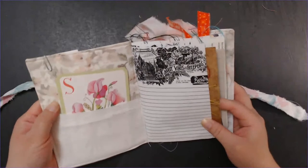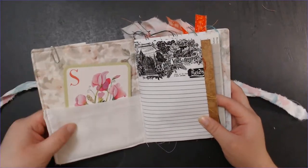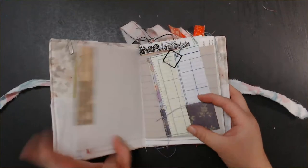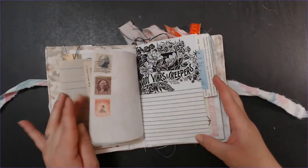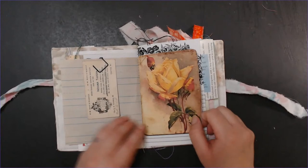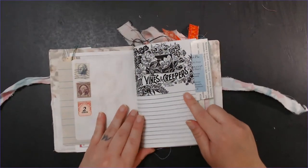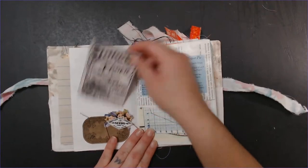It feels like a nice, stiff, what is it called? Felt, like thicker than felt. So that's what all of these are made out of. They all have three different fabrics. There's some vintage ephemera in here, as well as some of my printable designs.